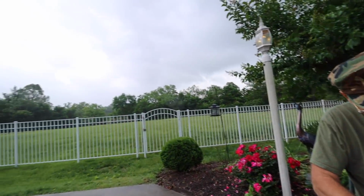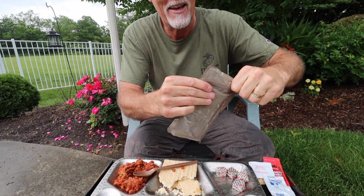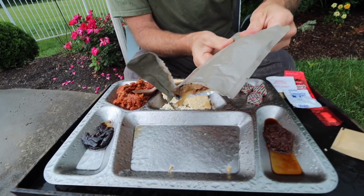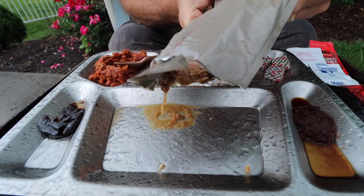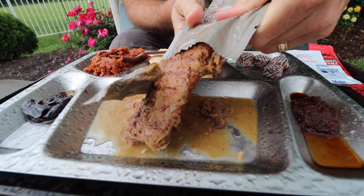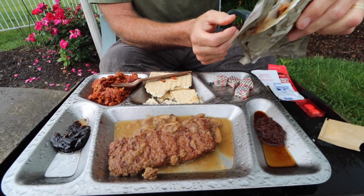The rain has just come out of nowhere. The meal is warm, I think. Let's take a look here. Get her out on the tray. Ooh. Yikes. What is it? That's not right. I don't think so. I wouldn't recommend it.